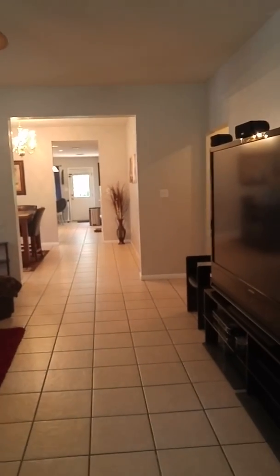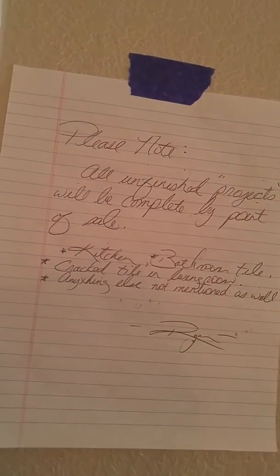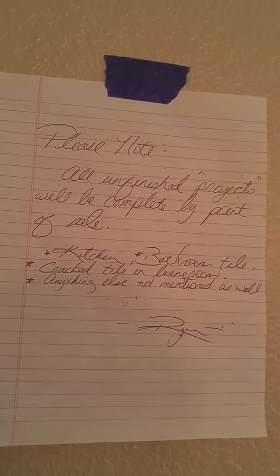Okay, there were also about 3 or 4 unfinished projects that looked really tacky. But when I came in, I noticed this note on the wall. "Please note all unfinished projects will be completed by point of sale. Kitchen and bathroom tile, cracked tile in living room, anything else not mentioned as well." So that note was not here when we viewed it a few weeks ago. The paint is good. There's no marks on the wall.